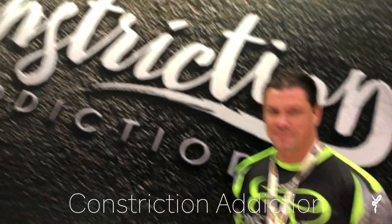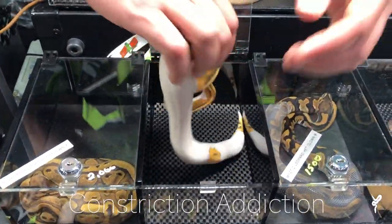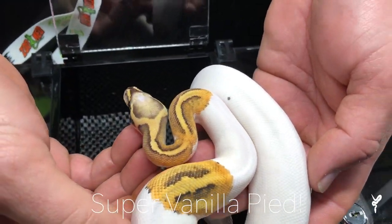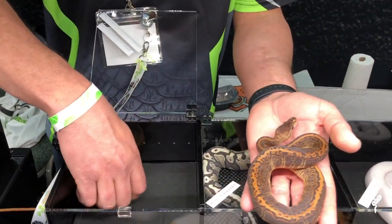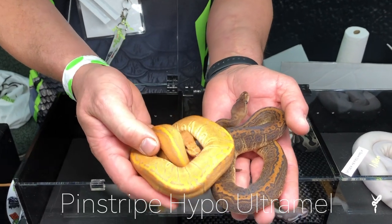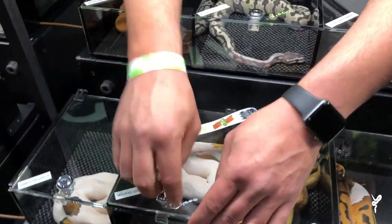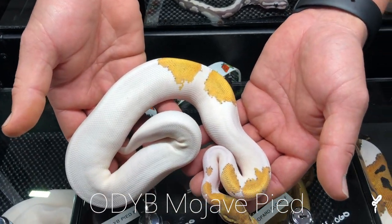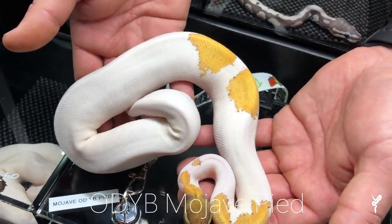Guys, Daniel Allison, Constriction Addiction. Check him out, he's awesome. That animal's gorgeous. Yeah, it colored up great. I love the head on it. It's absolutely fantastic. With no OD in that animal, fire, yellow belly, that thing really is starting to color up. Got the black pastel pin here. We did an ultra glow, and it's just out of this world. That is smoking, man. The Mojave ODYB pie. The thing I love about this is the head being a completely different color from the pattern down the body. I thought that was really, really neat. That is a gorgeous animal.